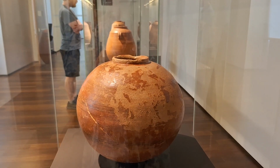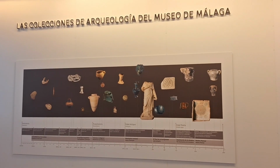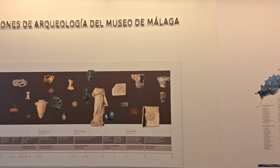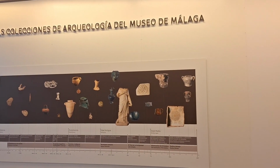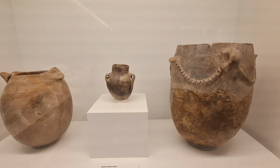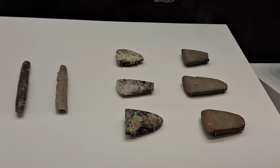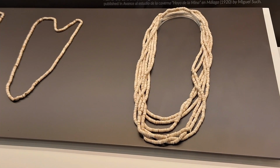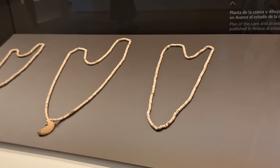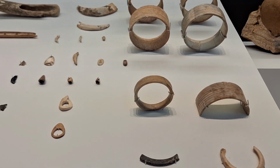Vessels from the 6th, 7th century of different shapes. And we jump back in history to prehistory. Things that they found in the caves and so forth. Let's see. More decorated vessels. Polished axe heads and knife blades and necklaces made out of shell and bone and stone, and bracelets.